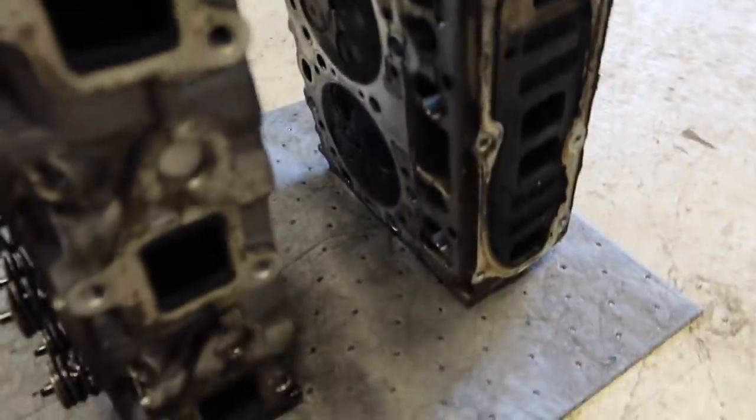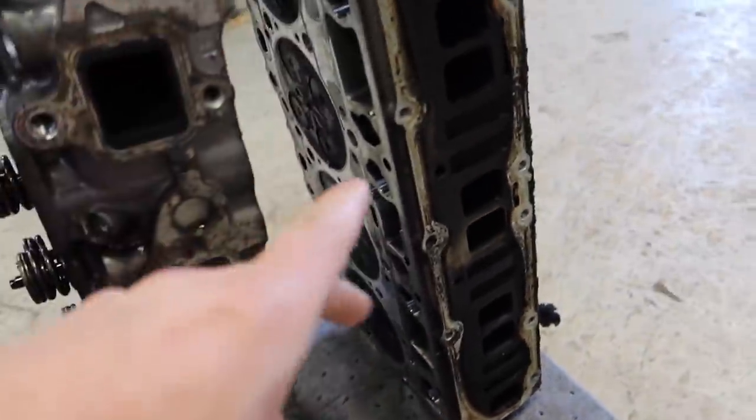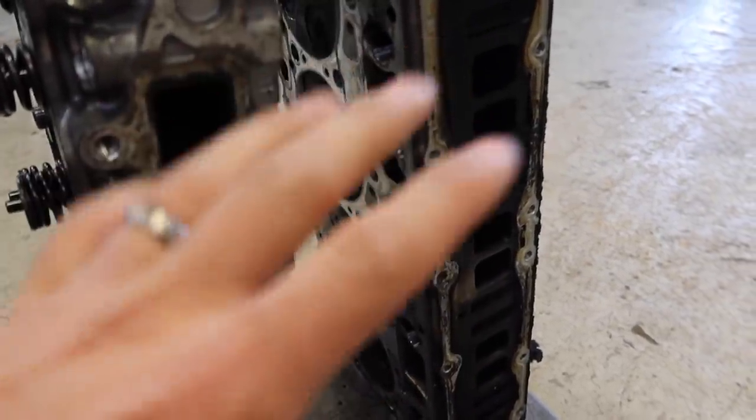Everything does look pretty good for the most part on the heads. The only gasket that had a little bit of lift to it was on the passenger side. The driver's side, Tyler had mentioned, actually did not have any lift, which is very, very good news.